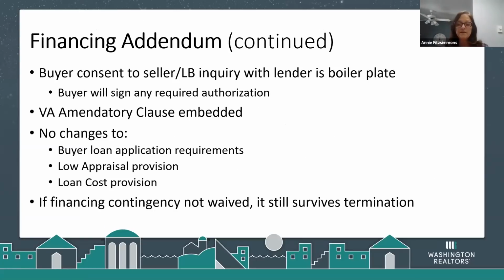If you'll think about the current form, paragraph 2 is the loan information, paragraph 2 from the existing Form 22A. And one of the really important provisions of the loan information provision is that it allows the buyer and seller to negotiate for buyer's authorization for seller and listing broker to be able to communicate with buyer's lender about the status of buyer's loan.